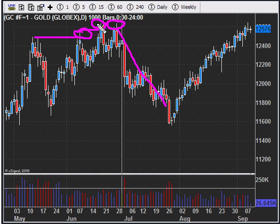So I have a feeling we're going to pierce this top here, and it'll probably go up probably in the next week or so. I would think we're going to see a nice spike up. We could see gold jump to 1270, 1275, clear this top here, and then we might see some big selling step back in, and for it to get a pretty sharp correction. There hasn't really been any big pullbacks along this way.